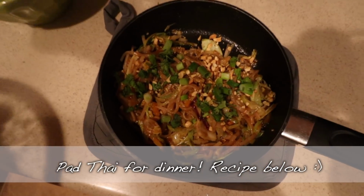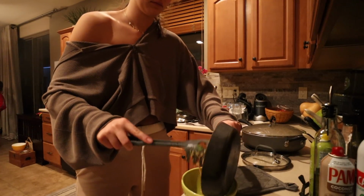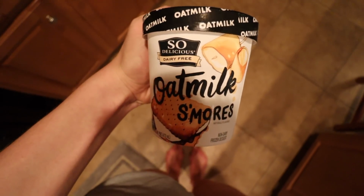Pad Thai was for dinner, and the recipe will be down below. Mom actually made this whole one, so I'm not even too sure how to make it, but it will be down below. Now to end the week, I just had my favorite vegan ice cream.